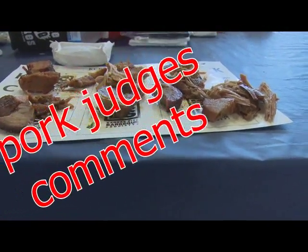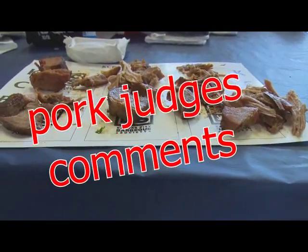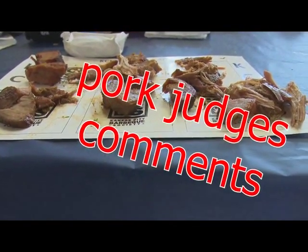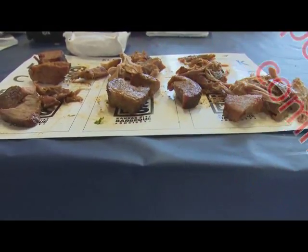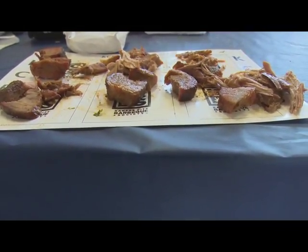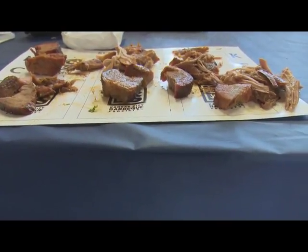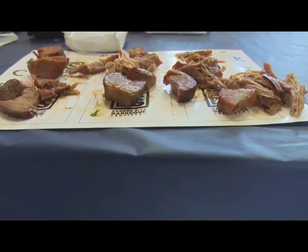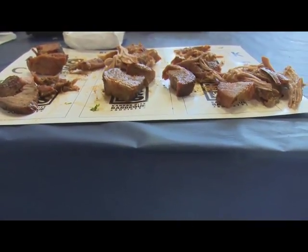I liked number 2, and number 7 had great tenderness. I think number 2 is my favorite flavor profile. Number 4 also had a really good flavor, good look, good texture to it. Out of the 7 entries, probably number 4 was my favorite. It had the best flavor profile and seemed to be the most tender for me.